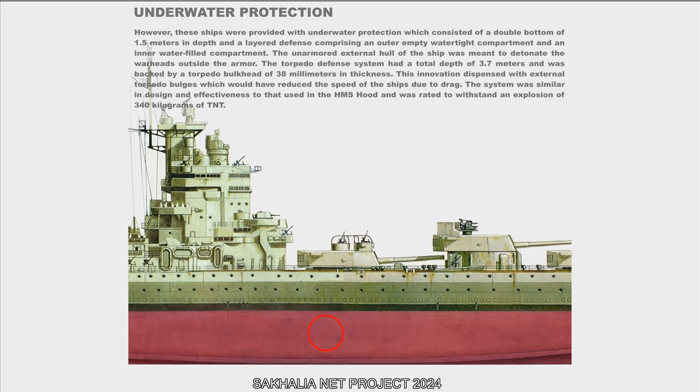The torpedo defense system had a total depth of 3.7 meters and was backed by a torpedo bulkhead of 38 millimeters in thickness. This innovation dispensed with external torpedo bulges, which would have reduced the speed of the ships due to drag. The system was similar in design and effectiveness to that used in the HMS Hood and was rated to withstand an explosion of 340 kilograms of TNT.